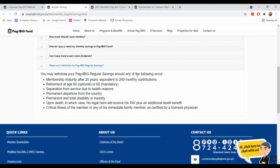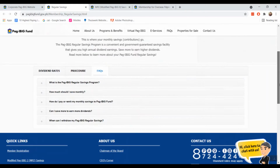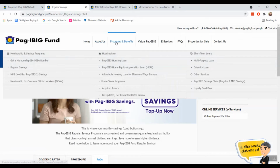Next one, permanent and total disability or insanity. We also have upon death, in which case his legal heirs will receive his TAV plus an additional death benefit. And finally, critical illness of the member or any of his immediate family member as certified by a licensed physician. Alright, so this is very interesting to know. And again, you can access that through here, programs and benefits under regular savings.